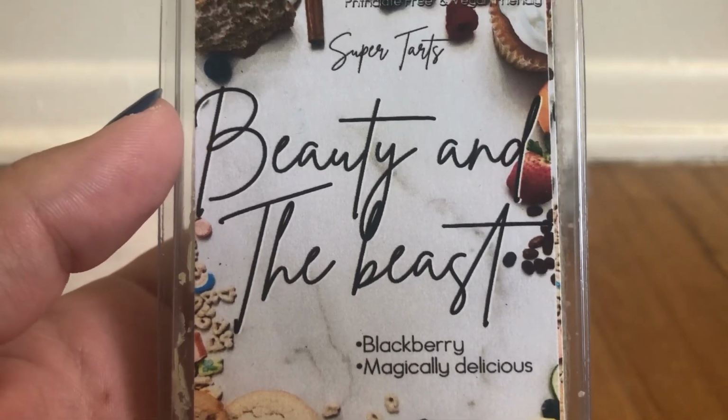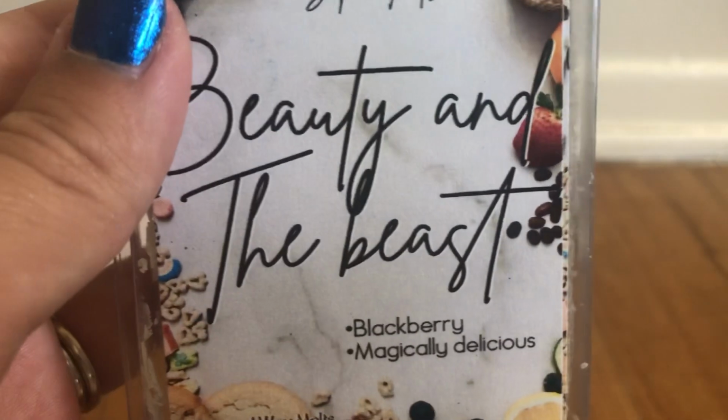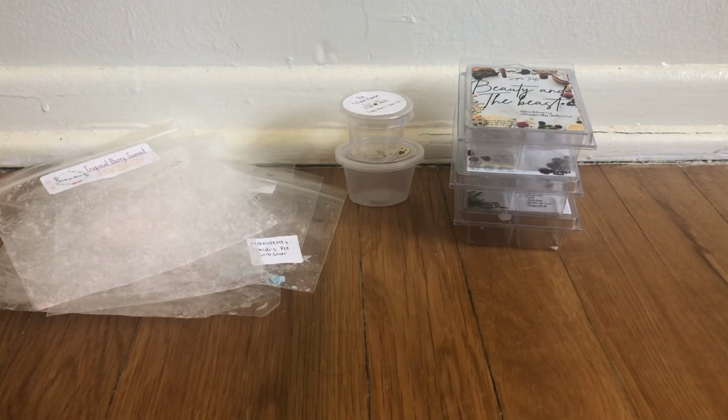It's super creamy. I don't even want to say bakery blackberry, because her magically delicious is just so good. It's like a Lucky Charms scent, but oh my goodness, that's so good. It wasn't super strong in my place for some reason. I was hoping it would throw a little bit stronger, but again, just like with Lizzie, it was definitely there. You could definitely smell it, but it just wasn't as strong as I hoped it would be.